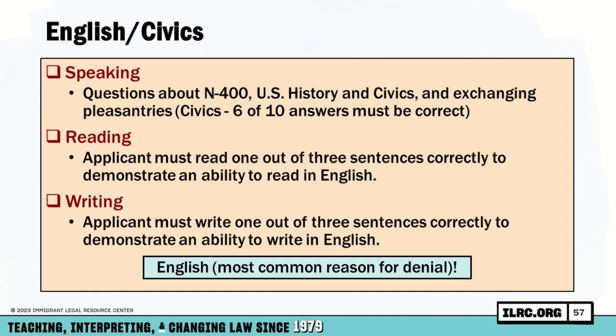They test it in three ways: speaking, reading, writing. They test speaking by asking questions on the form, by asking you the U.S. history and civics question, and by exchanging pleasantries. Okay? By exchanging pleasantries. How you doing today? Sit down, please. Raise your right hand. You can understand those basic instructions.